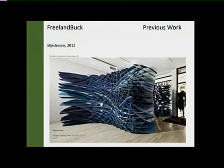Another example of their work, an early project, is Slipstream. Building an egg crate structure is one of the first techniques that architectural students learn in school. Interlocking sheets in two directions may form an object of any shape and size.